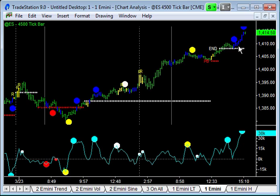Look at all these blue professional bars at the highs, pullback to end of trend. So it does to me look like that's profit taking. We just run out of steam, and a lot of stops being run, and people having to reverse positions and go long.